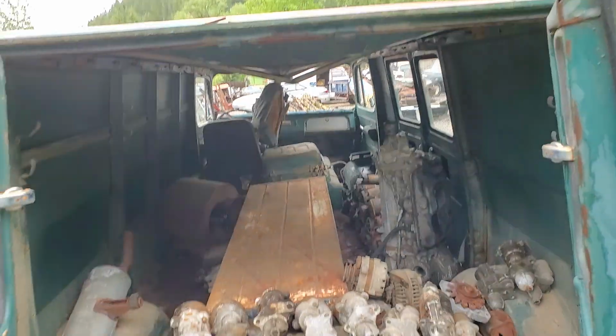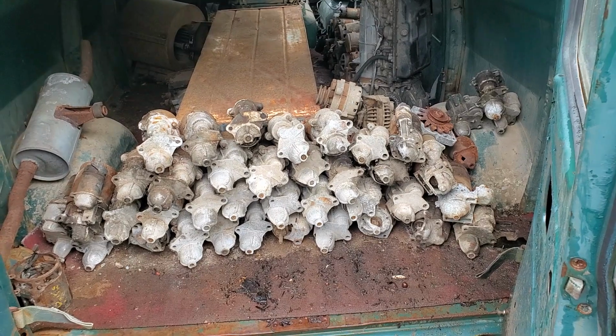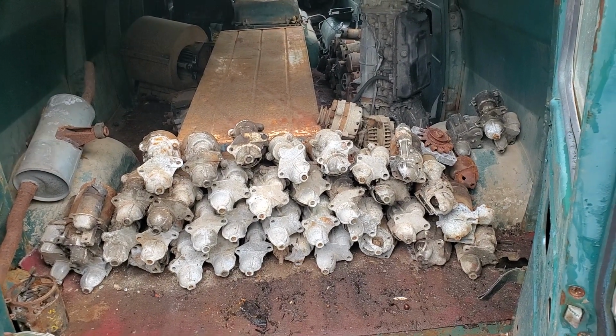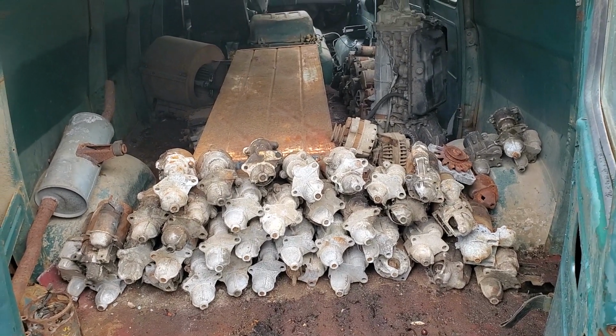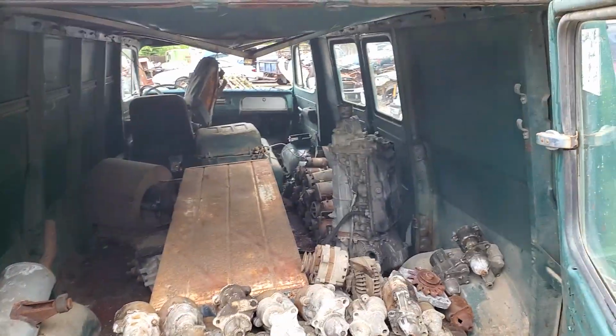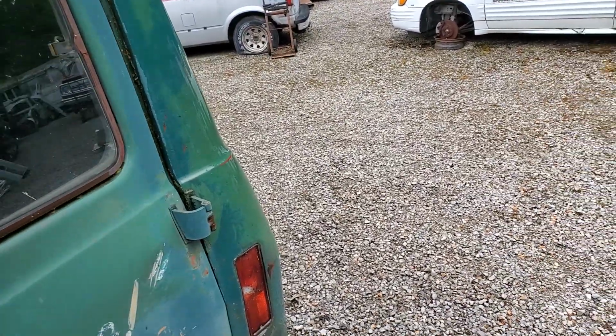6'4" near about. These were all brand new, these starters, piled them up in there. Time has taken them, but they've been just sitting. Most likely all brand new from one of the previous owners. And here they sit, so I piled them up. And I got more in there, and then I got plenty more around the yard. And most of them were protected.